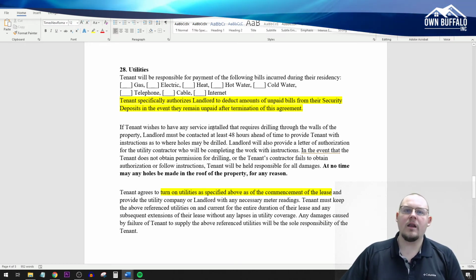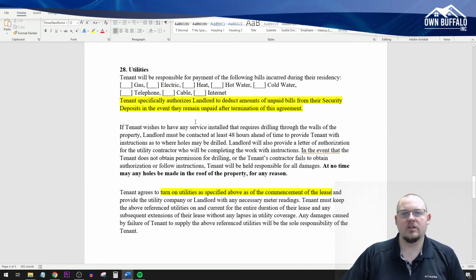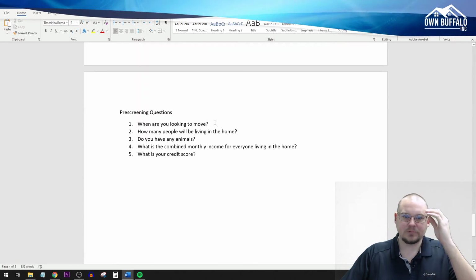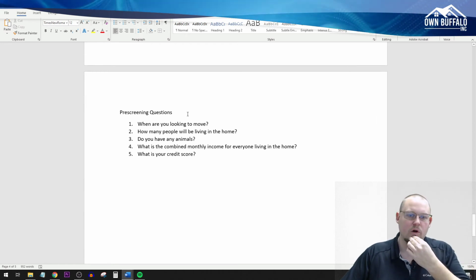So I want to move on now to talking about, before we even get to the lease, maybe I should have reversed these in the discussion, but before we even get to the point where we're signing a lease, you have to find a tenant. And part of that is pre-screening tenants or prospective tenants that call and want to come out to take a look at the property. So we have a very simple set of 5 questions that we ask when we're pre-screening tenants. We did it this way on purpose, and I'll explain as we're going through.